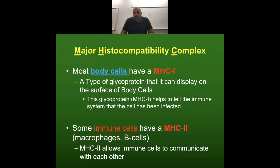MHC2, any macrophage. So your book tries to say that, or sorry, not any phagocyte. Your book says only certain cells are phagocytes. In reality, all your white blood cells have that ability. So white blood cells can produce MHC1 and MHC2.